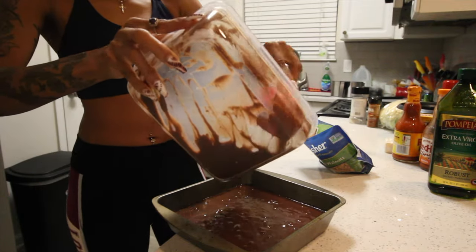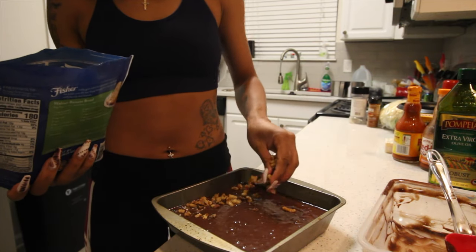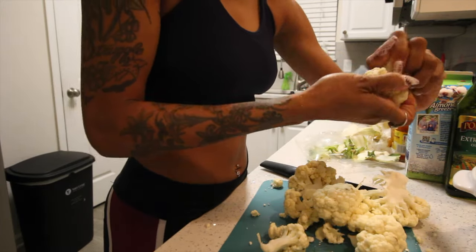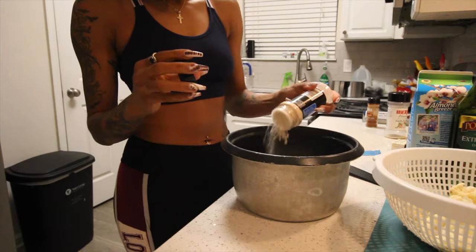If you know me, I always add extra walnuts to my brownies, even if it does come with walnuts or nuts or whatever kind of nut in it, on top of it, underneath it. Yeah, and here's the cauliflower. So my cauliflower was about to go bad and I was like, wow, I've really gotta cook this.